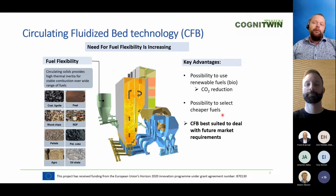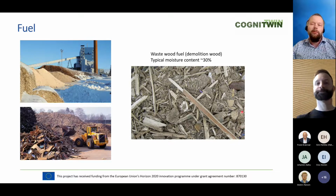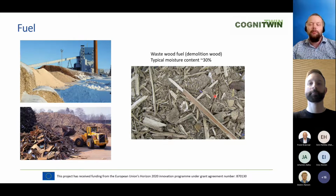However, there are also many challenges in using biomass or waste-derived fuels. First of all, the material is typically very inhomogeneous. For example, the crushed demolition wood you can see on this picture over here. It can contain many types of materials from pallets and planks to old railway sleepers even. So there may also be a lot of foreign matter and variation in the moisture content of the fuel. And also the elemental composition in these fuels may vary a lot.